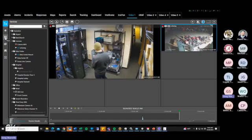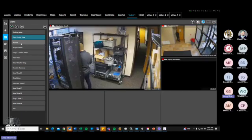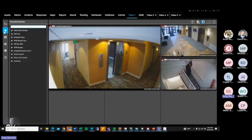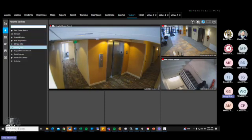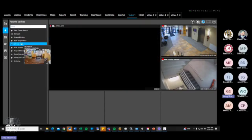And just a couple other little things in the VMS. You have your views that allow you to have pre-configured views that save the cameras and the tile layouts, so you can very quickly get to different camera views that are available in your system. You can favorite cameras. So if you're working with a system that has thousands of cameras, you might want to save the ones that you reference and use a lot, and very easily you can save those. You'll notice as I hover over each one of these, it's very easy to get a little snapshot so I know whether that's the right camera I'm looking for.